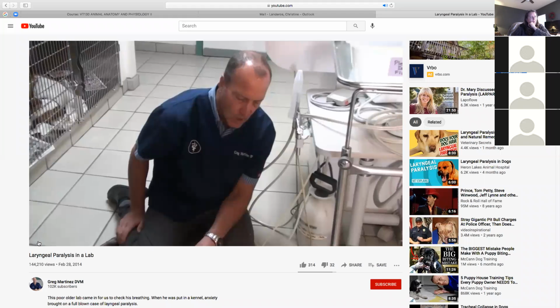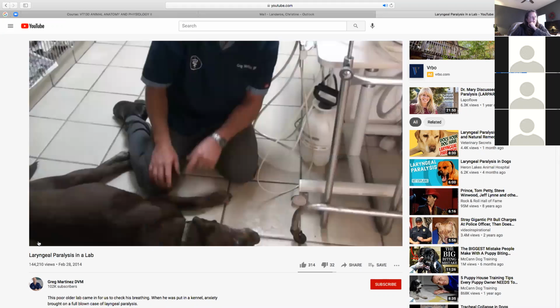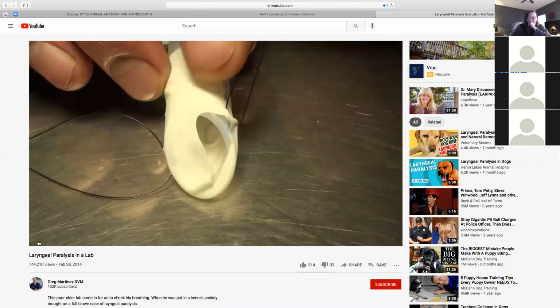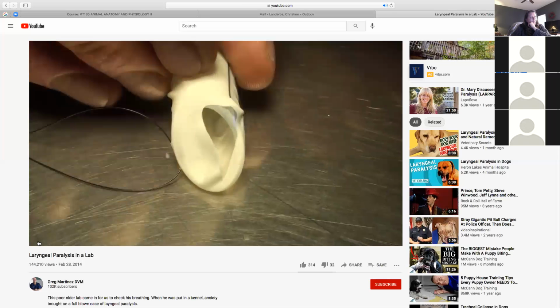So I'm monitoring real carefully after the IV shot of dexamethasone to see how he does. He's starting to move more air. The surgeon will come and he'll tie back one of these arytenoid cartilages so it stays open like this.